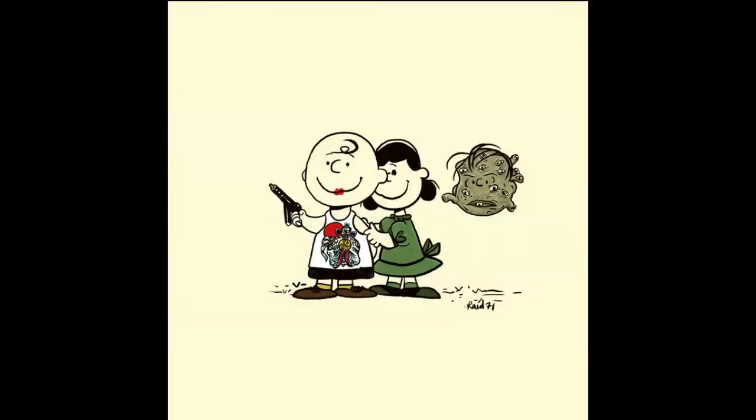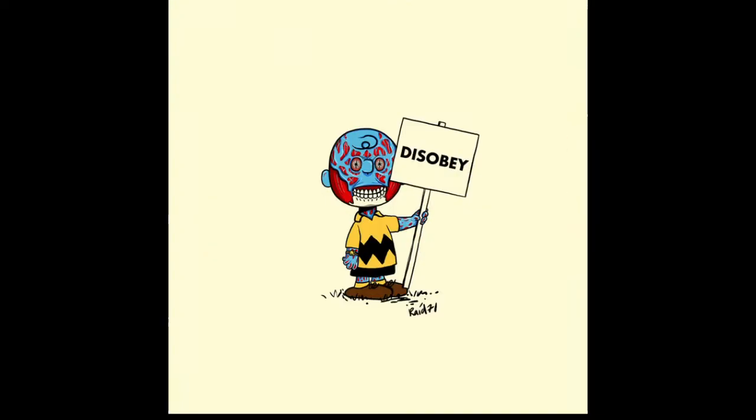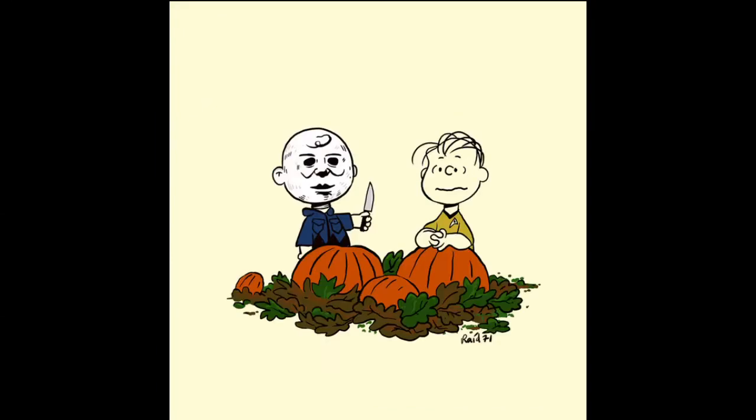The 4x5 prints will be a timed edition set to run from Thursday, September 24th to Sunday, September 27th, beginning at 1 p.m. Eastern Standard Time, with a set of four to be signed, numbered, and run for approximately $30. Prints are available to view on Raid 71's official site.